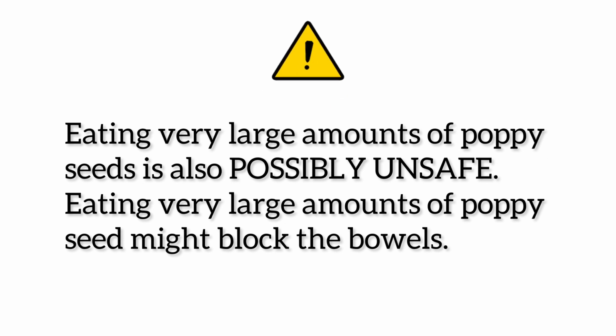Now some words of caution. Eating a very large amount of poppy seeds is also possibly unsafe. Eating a very large amount can have a reverse effect. It can lead to constipation and blockage of bowels and may be dangerous.